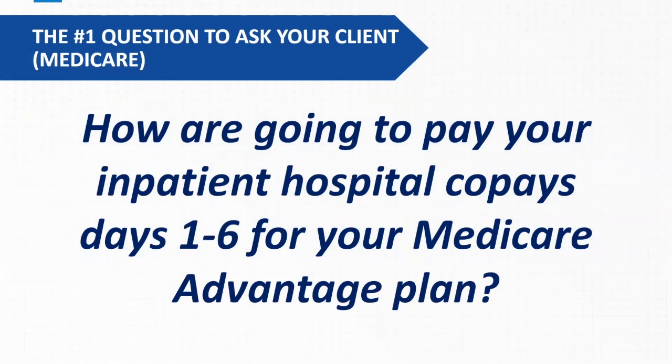So the question that you know the answer to, how are you going to pay your inpatient hospital copays days 1 through 6 on your Medicare Advantage plan? That's what they're worried about. How are they going to pay that now? Well, no, I guess I got to dip into my savings. I guess I got to come up with the $1,800 to $2,000, $2,100. Guess I got to dip in my 401k, if I even got one anymore, right? Hey, but you have a way. You have that now. You've got a plan. You're like, aha, here's my aha moment. I've got something that can help you out with that for as little as $40, $50 a month.